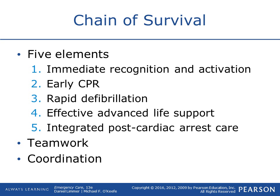So the chain of survival, the big elements that go into good CPR and the life-saving it goes into cardiac arrest. First, immediate recognition and activation, meaning you readily assess that yes, they are dead. Quick determination of that. And then activation, meaning calling for extra help, getting all the help you need into play, and even calling 911, calling for more backup. Then beginning CPR early and getting that defibrillation in as soon as possible, and advanced life support.